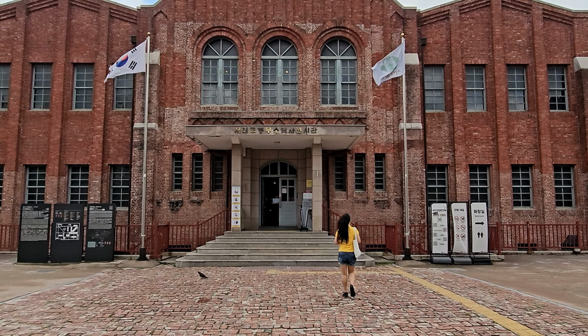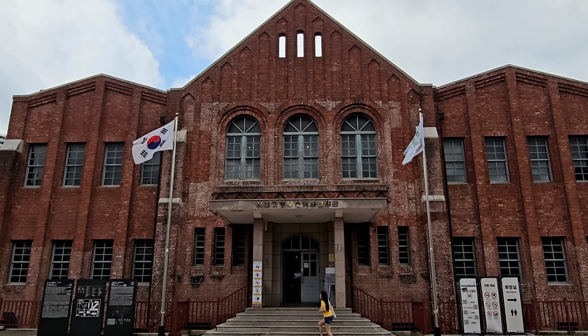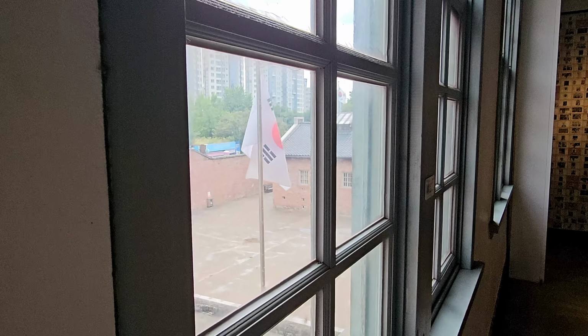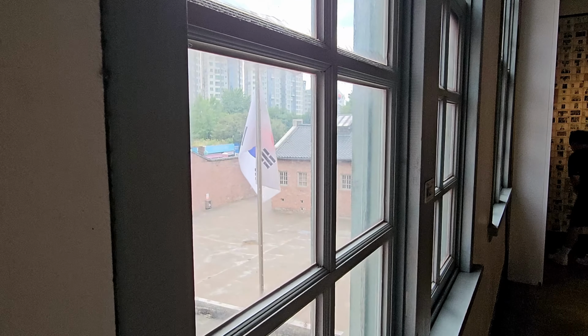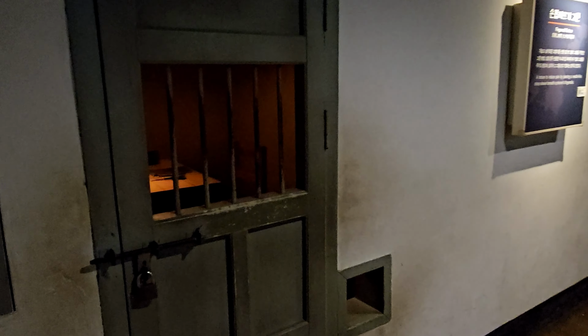The prison complex once had 15 buildings, including cell blocks, interrogation rooms, execution chambers, and watchtowers, all designed to maintain strict surveillance and control. Today, many of these have been restored to tell the stories of those who suffered here.